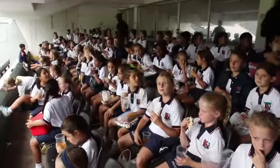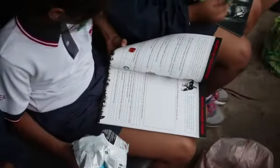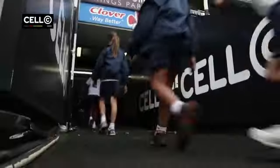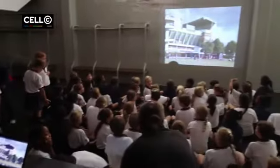The purpose of Sharks Kidz is to create a love of rugby as well as the Sharks amongst boys and girls between the ages of 2 and 13, where they then receive their Sharky booklet, which is a 44-page booklet to do with everything to do with the Sharks, tenses, nouns, verbs, and all based on the grade 3 curricula that the kids are currently doing at school.